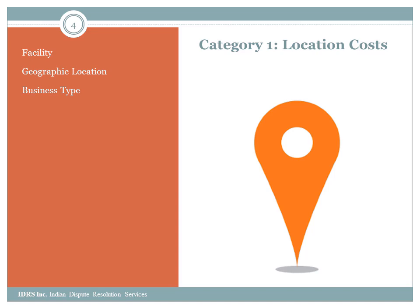So that could be what city you're locating in, what area of the country you're locating in, as well as the type of business that you're starting. So when we talk about facility considerations, these are things that include rent, or if you're building a building, what your building costs are going to be.